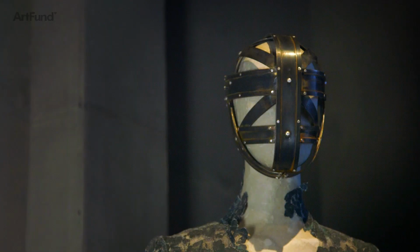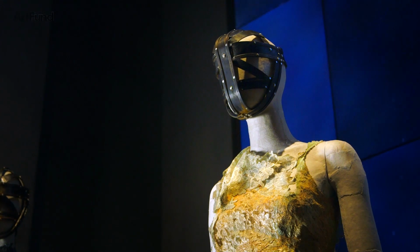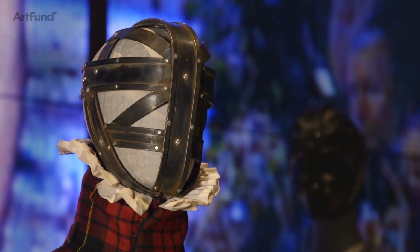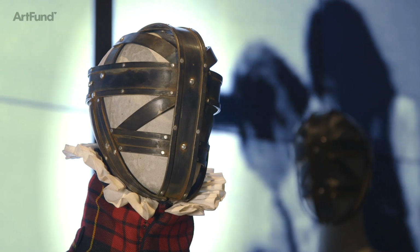So these are all pieces from the really famous Highland Rape collection in 1995, where McQueen was really exploring the darkness of his English and Scottish identity, and he explored this in a really visceral and violent way.